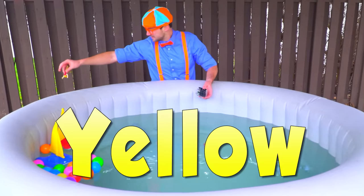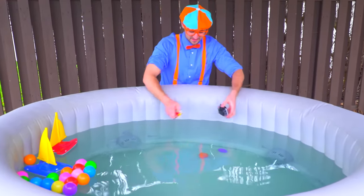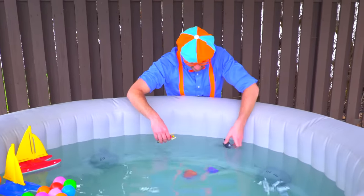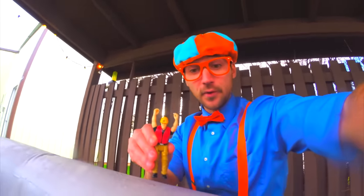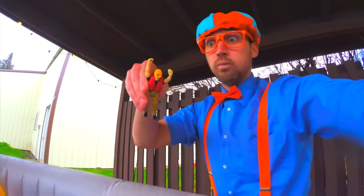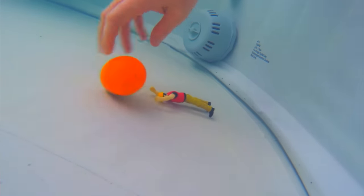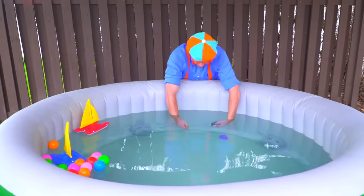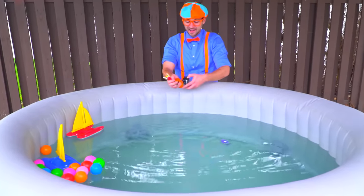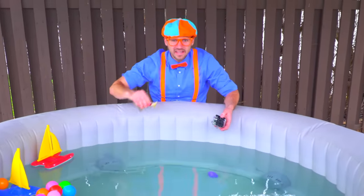Wow, good job. All right, two more eggs. Oh, gotta lift that up a little bit. Getting a little wet. All right, two more eggs. Look, here we go. Hold your breath. All right, here we go. Yeah! Woohoo! Look, we got the orange egg. Yay! All right, one last egg.